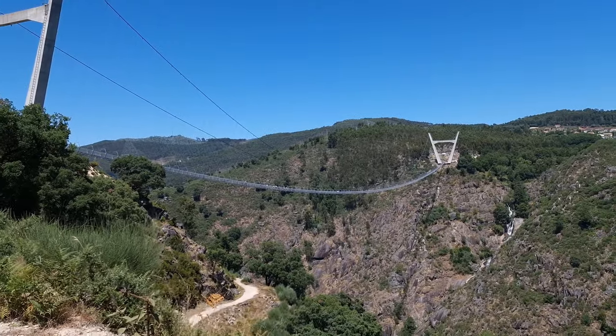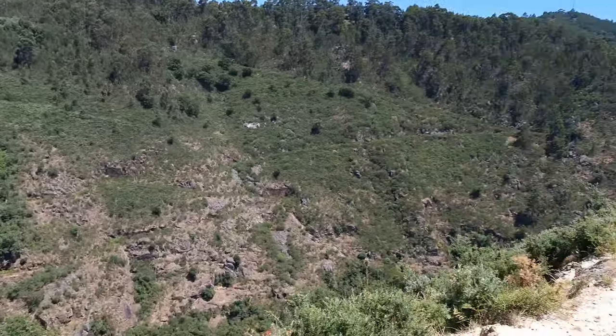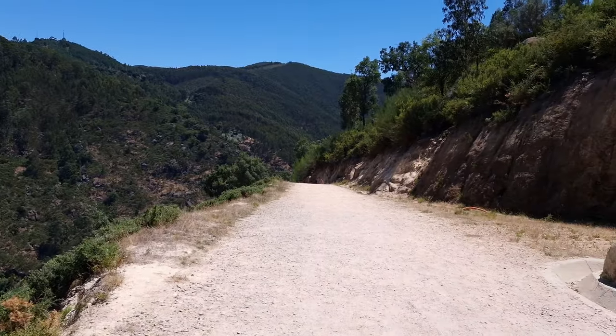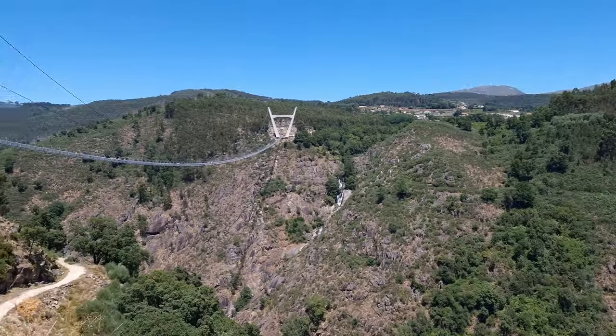We are going to go on this bridge, suspension bridge. It's quite big and quite hot as well. So we're going to do a lot of exercise today. Let me turn the camera. Check it out. Look at this, guys. What? Quite big.